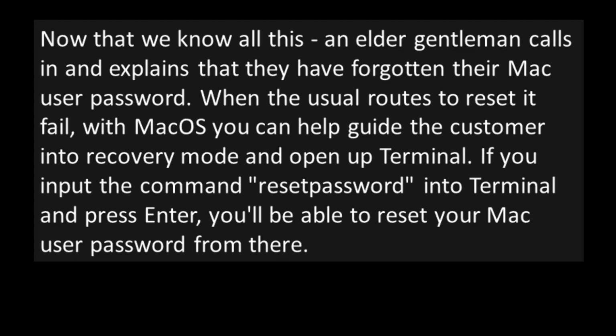Now that we know all this, an elder gentleman calls in and explains that they have forgotten their Mac user password. When the usual routes to reset it fail, with Mac OS you can help guide the customer into recovery mode and open up the terminal.